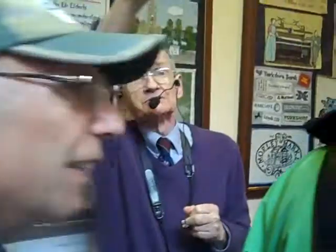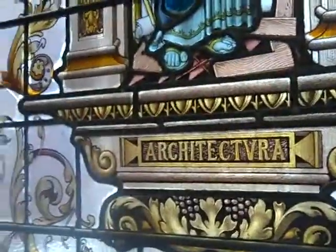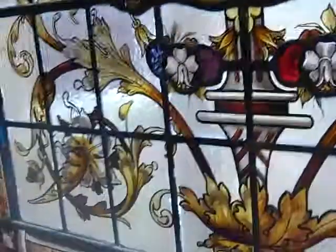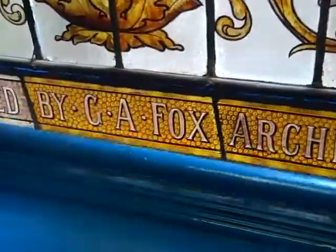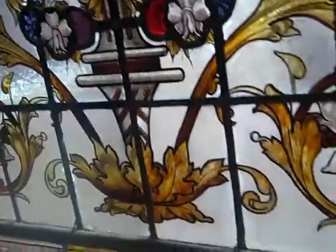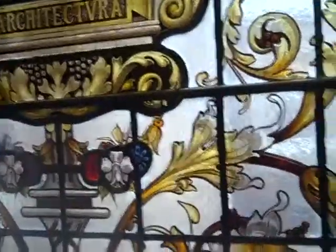But there we are. Okay, these windows, you'll see quite a few of them around the town hall. There are 13 of them, put up in 1902 after the town hall was built. If you look at the similar format for all of them, this is actually donated by G.A. Fox, who was the architect of the town hall. It's for architecture, and there are his initials at the top there. These windows were designed in London and made in Leeds, and they cost £25 each.